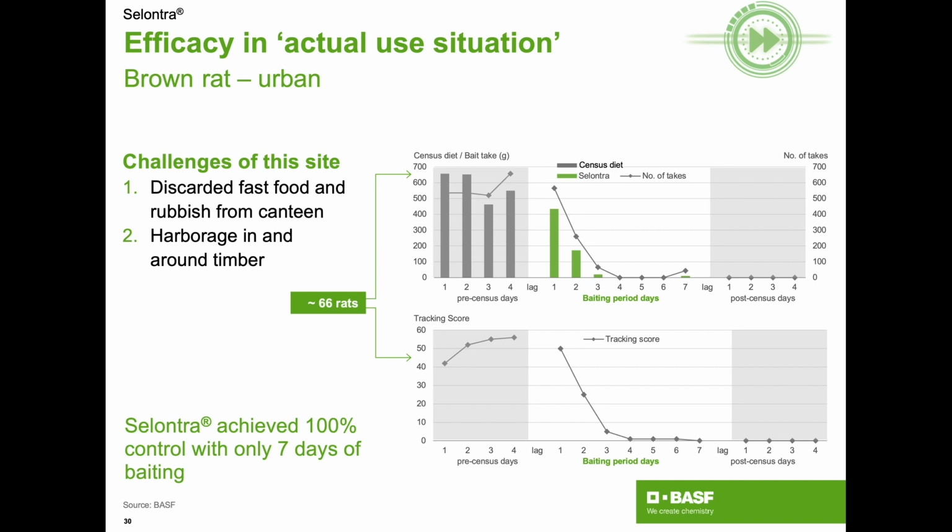And we use as a measurement of how many rats are there, approximately 10 grams per rat. Now we know our rats eat more than that, but we're saying the rest of their daily food will be on whatever in the canteen rubbish bin or the rubbish bin that's out on the street. So we've got about 66 rats here. Then we have a lag period of 7 to 10 days.